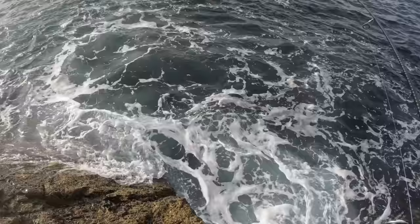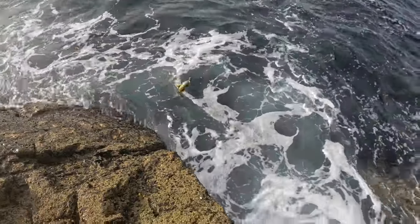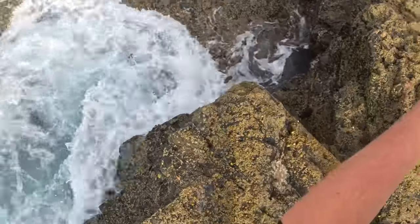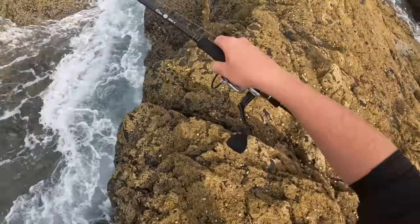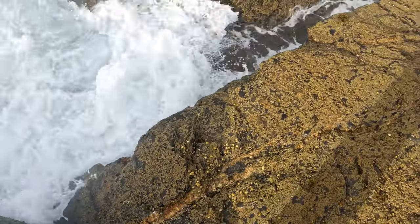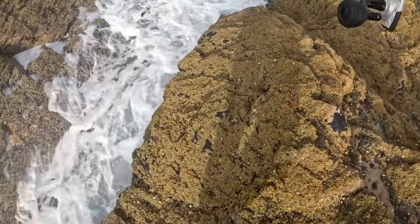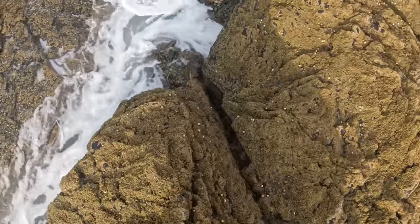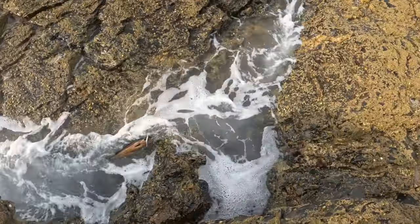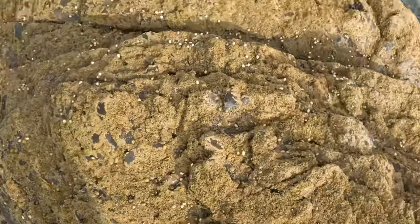Bullying them a bit more here, just because I'm fed up of losing them. What's that? That's a pollock. I thought it was fighting a bit different. A nice pollock that. Beautiful colours. The eyes are right up the top there now. Go down and unhook him. That's a wicked looking pollock right there. He's been living in the kelp his whole life, I expect.